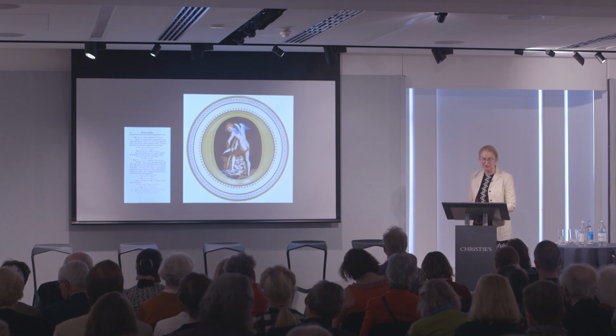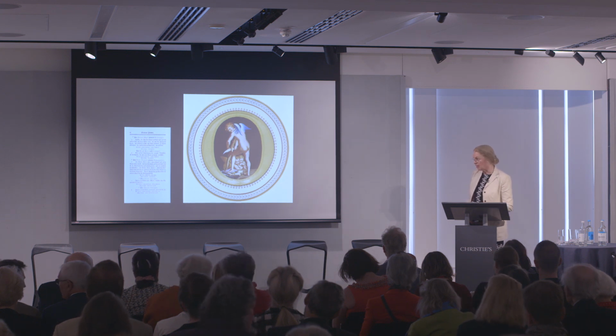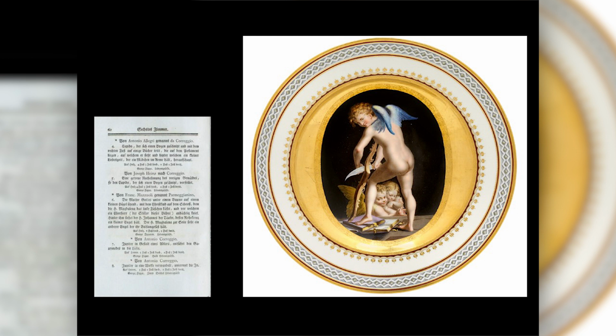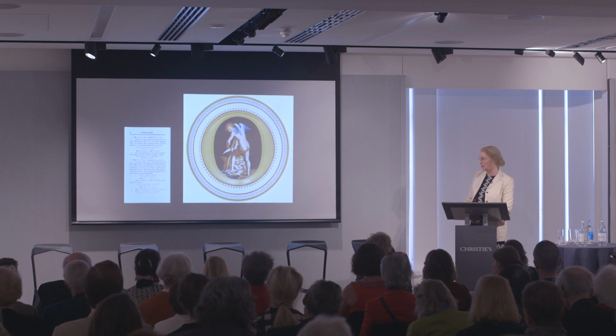So painting was developed very precisely and with great enthusiasm at the manufactory. This plate is from around 1800, and on the left-hand side, you can see another page from the inventory of the Imperial Gallery, where the painting is listed. At the time it was listed as a Correggio. Now it has been ascribed to Parmigianino with certainty, and it was one of the most favorite motifs, sujets, of Vienna porcelain painting at that period.